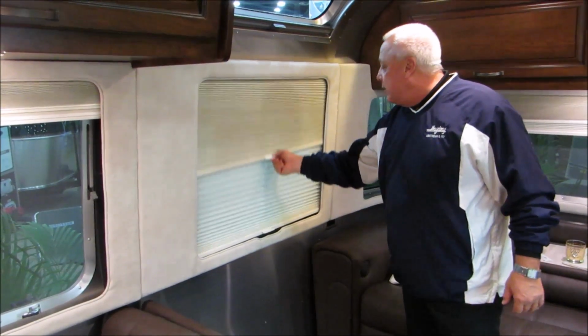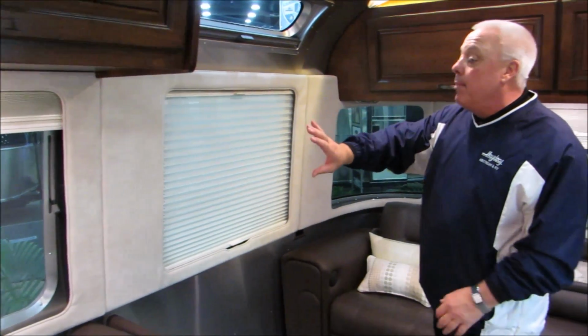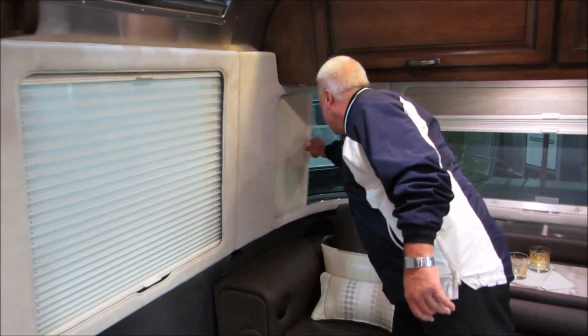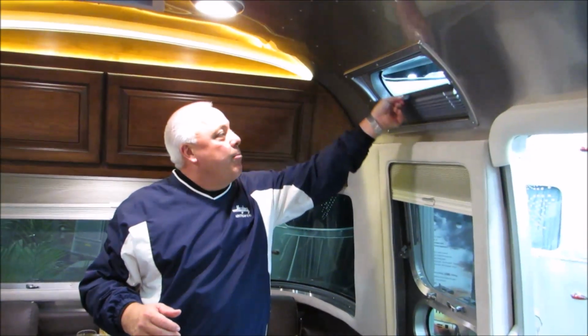They've gone to day-night shades. Not only have they gone to the day-night shades on the bank windows, they've also shown you that they can go to the day-night shades on the wraparound panoramics. So you've got panoramics on the front windows. You've got the day-night shades that wrap. So Airstream's concept of letting the light in obviously works out beautifully with light pouring in from Vista views and light pouring in from overhead. I just love what they've done here.